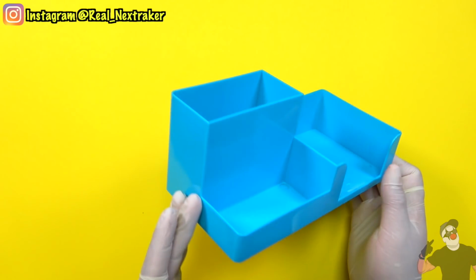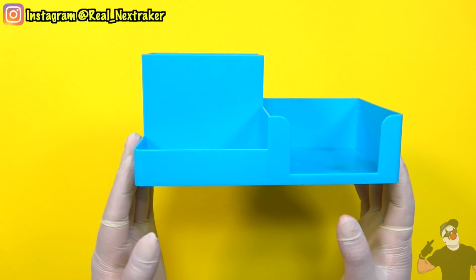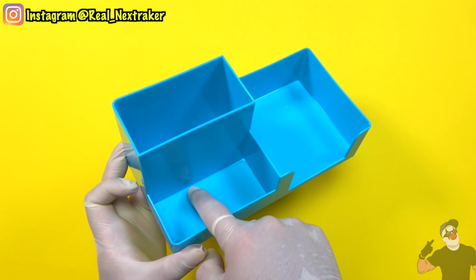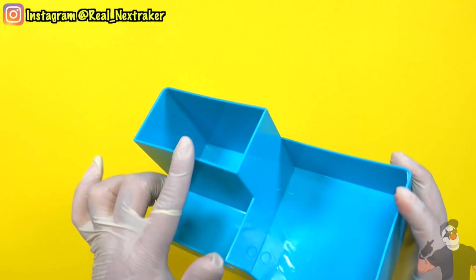On a different trip to my local dollar store, I got a hold of another supplies caddy. This one is blue and is designed totally different than the orange supplies caddy that we used earlier. Still, this one has 3 compartments just like the other one, 2 short ones and a really tall one, which is the one that we'll be using to sneak some chips into class.